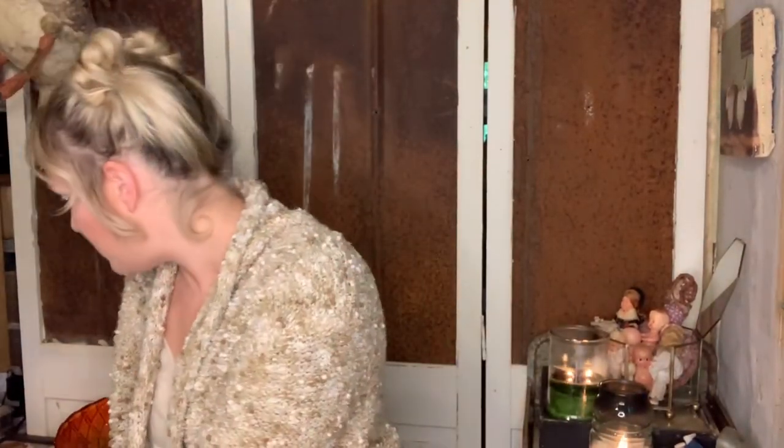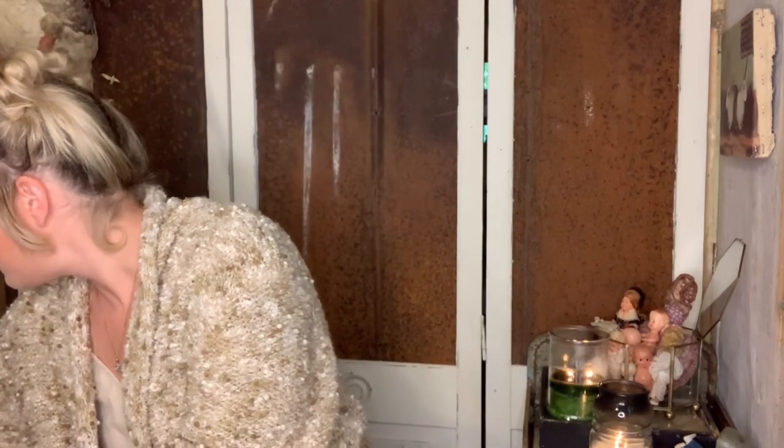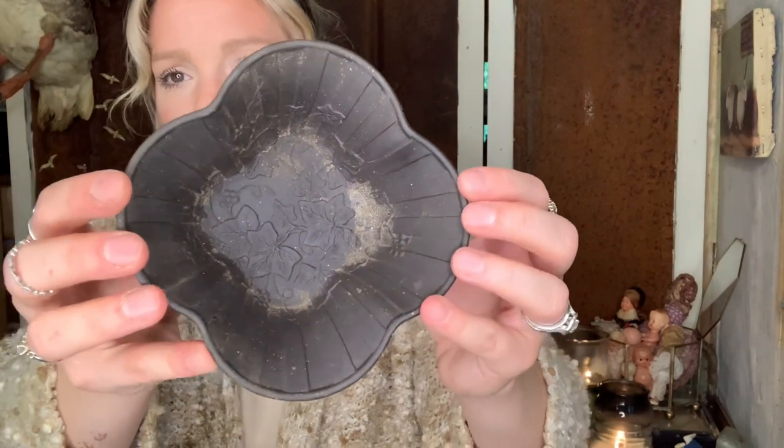All right, moving right along. I did also pick up this piece of black Wedgwood. Now, I come across Wedgwood quite frequently. I don't see the black that often. I'm not saying that the black is rare. I'm just saying I don't see it that often, and it has this beautiful ivy design on it.